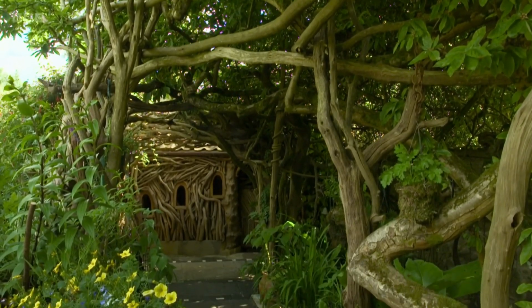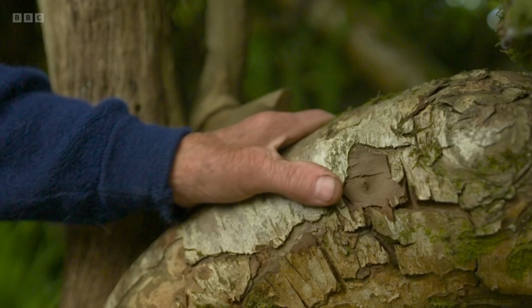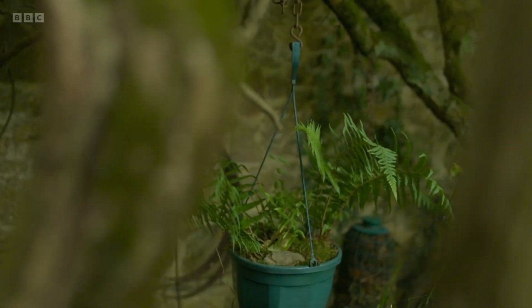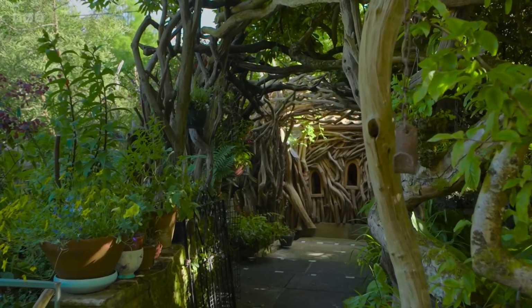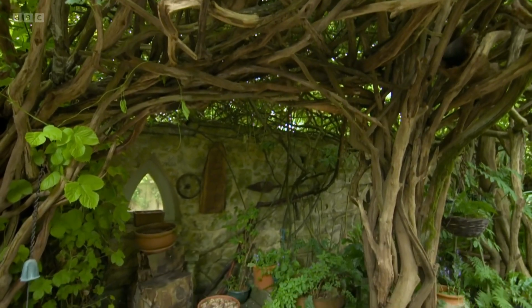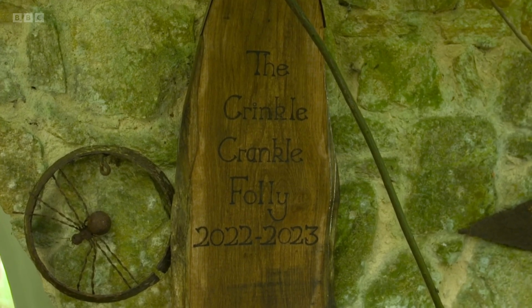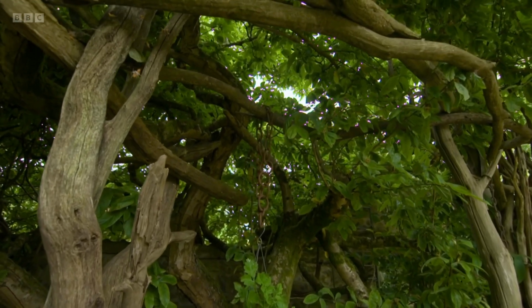So this is my crinkle crankle folly. And I got the idea from this branch. As you come down through, a lot of shade, so of course ferns like it. The idea is something like The Hobbit, The Lord of the Rings. Crinkle crankle really means twisted, bent. I think they're lovely words. Years and years ago, before barbed wire, netting, string was invented, you used the resources that you had to hand. Now what does last long is sweet chestnut, standing dead, and oak.